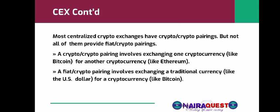And most centralized cryptocurrency exchanges have crypto pairings, but not all of them provide fiat crypto pairing. What this means is that some exchanges offer pairs like Bitcoin Ethereum, Tron Bitcoin, Ethereum Bitcoin, and so on. Those ones are crypto pairs. And then some offer Bitcoin Naira, Bitcoin Pounds, Bitcoin Euro, Bitcoin Yen, and so on. Those are crypto and fiat currency pairs.